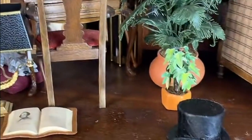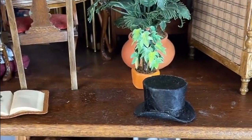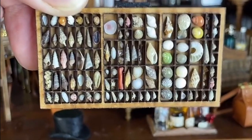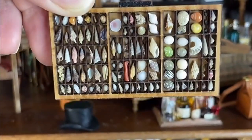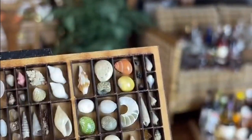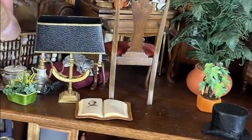What else? Let me see. My other leather chair is, before I get too distracted, well, let me show you this, because this is always a crowd pleaser. This is my shell collection in miniature, in a printer's tray. It's crazy. This is probably one of my favorite miniatures, honestly. It's just amazing. Nope, they're all here, I didn't lose any. I should hold my breath.